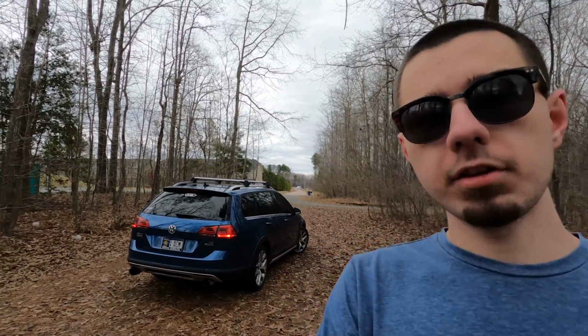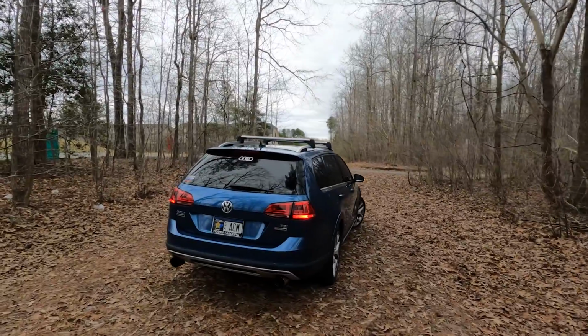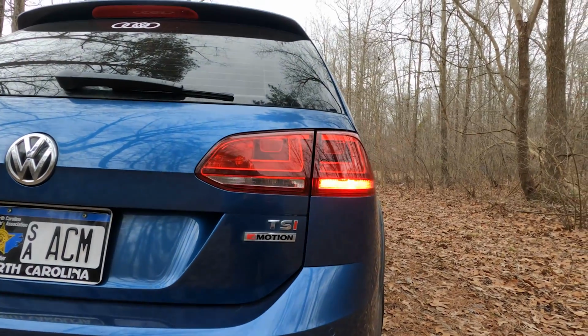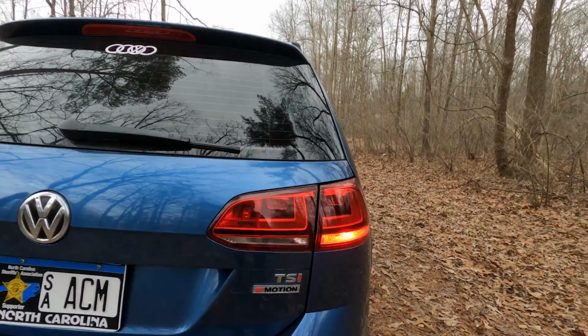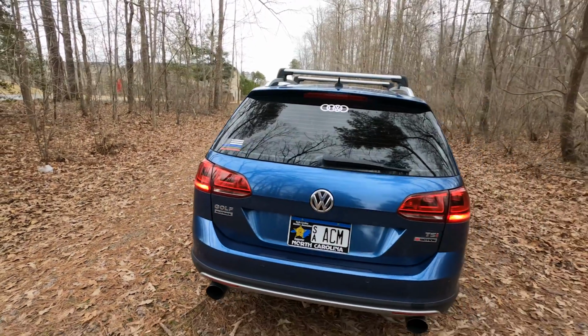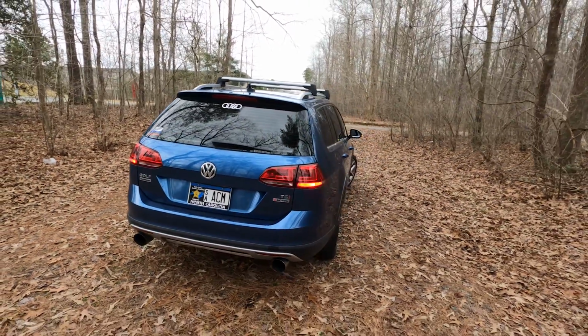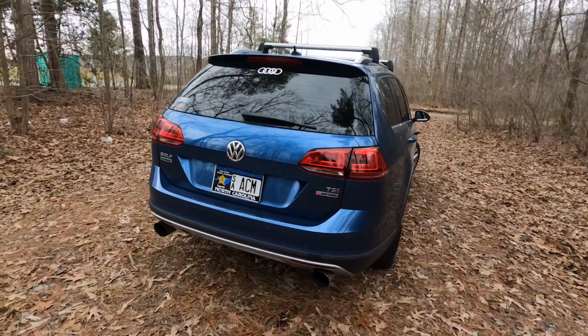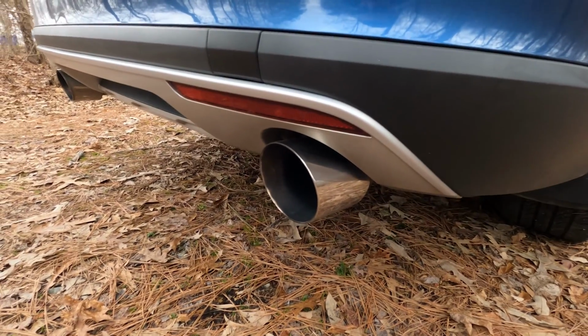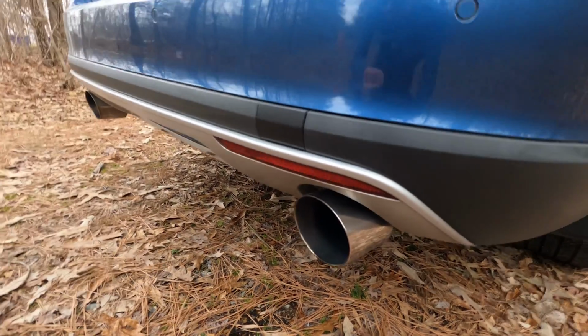Anyway, moving around the back of the car, you'll probably notice two things immediately back here. Number one, if you live in the US, you'll notice that my taillights are Euro-style taillights. And that's not actually the lenses themselves, I just coated them to mimic the light pattern of the Euro-style taillights, which is why they're still red. But regardless of where you're from, you'll also notice my giant exhaust tips. And once again, that's not factory. And that's because I did both a resonator delete and a muffler delete on this car. And since we're back here, why don't we take a listen to it?